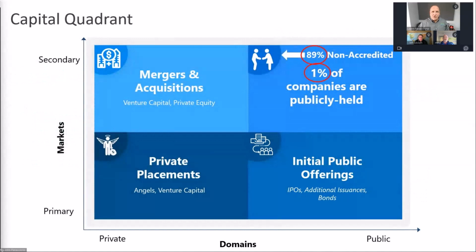So what does that mean for us today, given this capital quadrant? It means this, that Reg A and Reg D in the lower left have historically been the only exemptions that were used to raise capital. And I told you what happened there, and you can see what happened with the wealth of this nation. Now, any one of us under Reg CF can participate in private placements as well, and that's the exciting new thing about it.